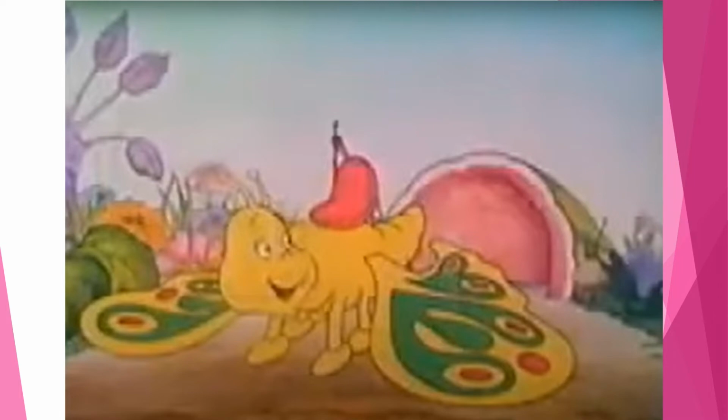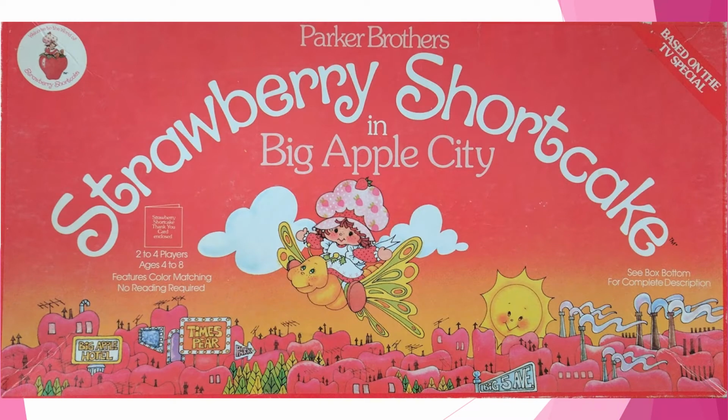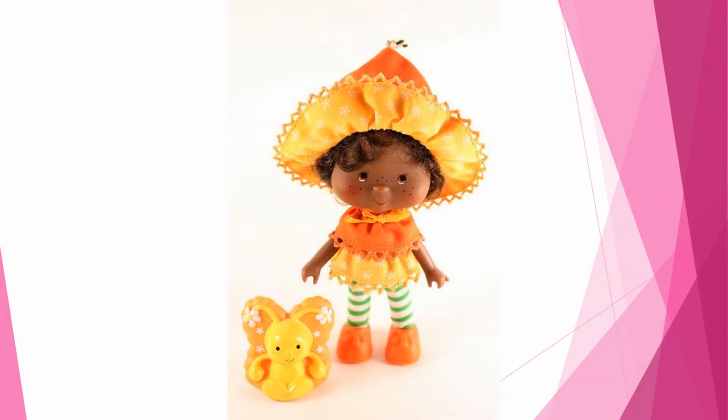While not named in this small catalog, the butterfly would eventually take the name Flitterbit. This was Strawberry Shortcake's mode of transportation to Big Apple City in her second animated special in 1981. It should be noted that the doll for the character Orange Blossom would later include a rubber butterfly named Marmalade as a small pet. I suppose we can chalk the size difference up to species differentiation.